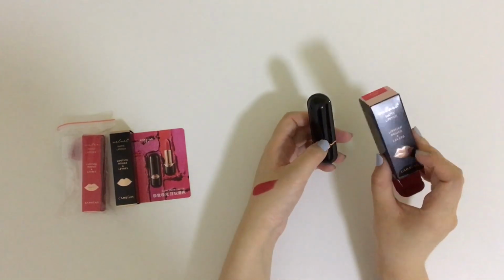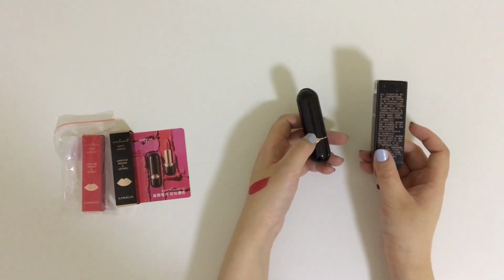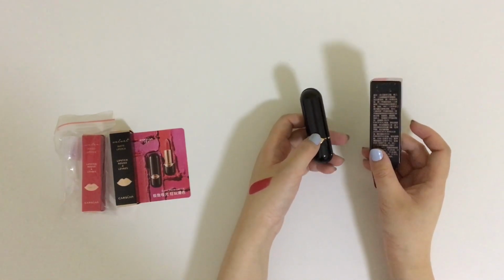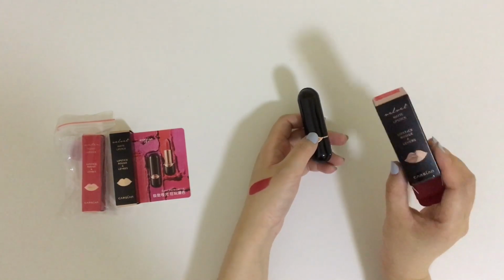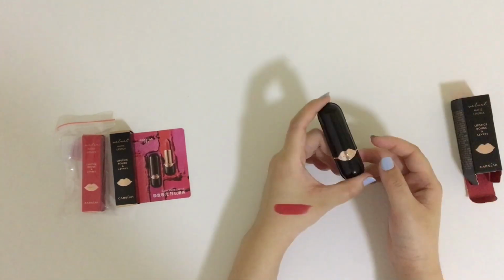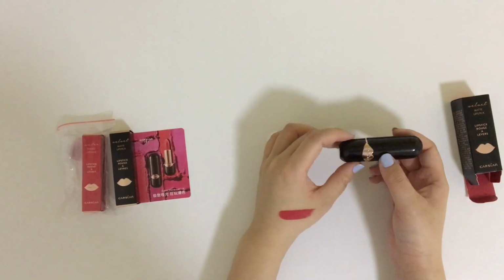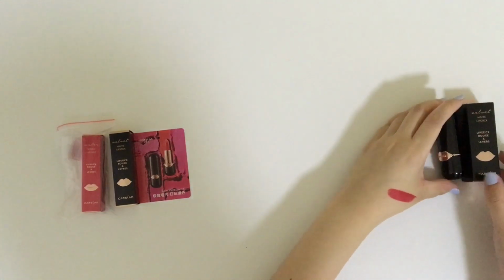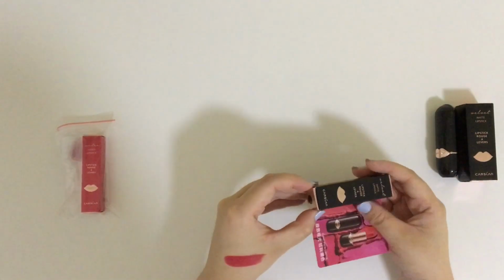This brand has been around for a long time, maybe 10 years, 20 years. When I was a student, one of my first makeup products was from this brand, but I haven't been buying any makeup from this brand for so many years. So let's open up the other ones.